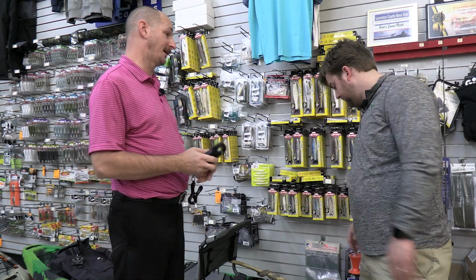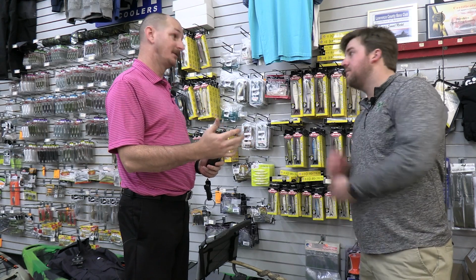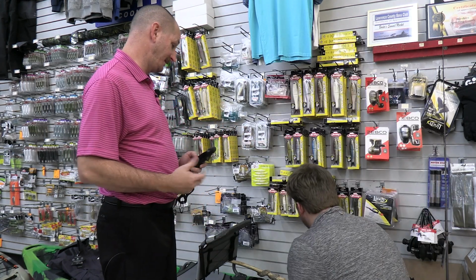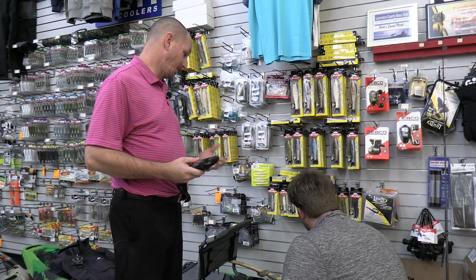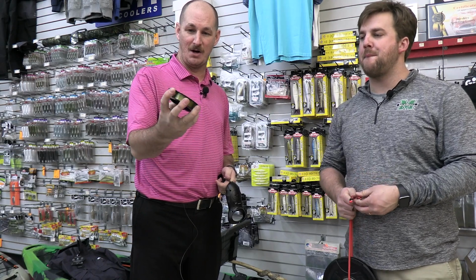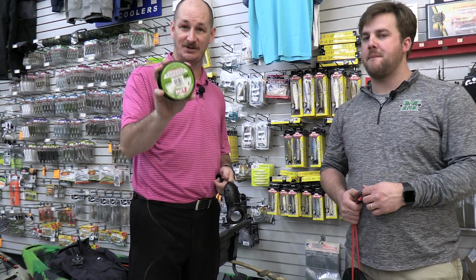Now you also have to take into account stress. That was the third time that it had been stretched. Did that weaken it or whatever? But it did stop at 12.5. Next, P-Line, this is the green moss, the one that's got the dye injected into it.